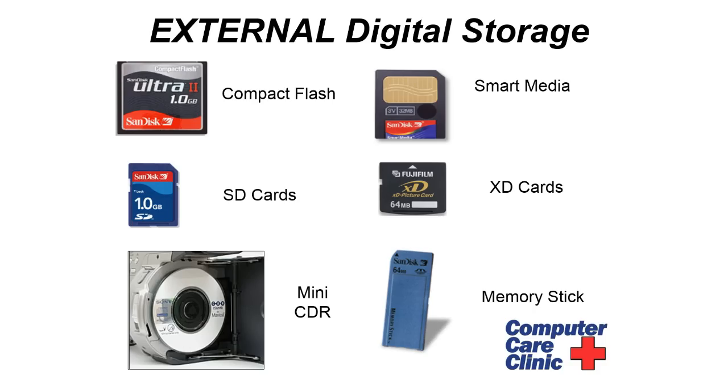Smart media. Yeah, not so much smart media. XD cards are still in a few things, and Sony's memory stick is kind of taking a backseat to everything else that's gone away too. So it's SD and micro SD for the most part, and we'll see what happens in the next couple of years. Things are changing all the time.